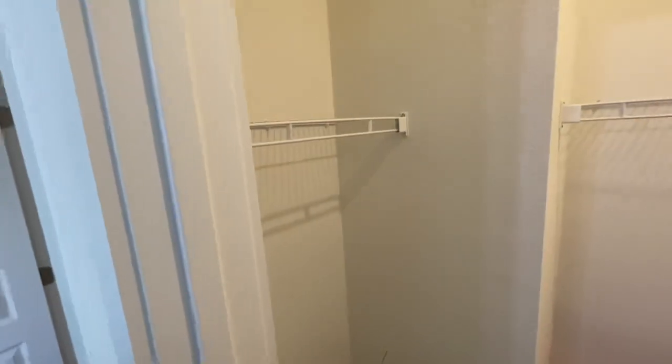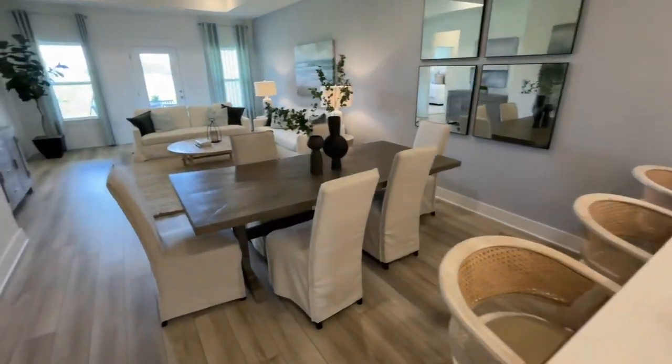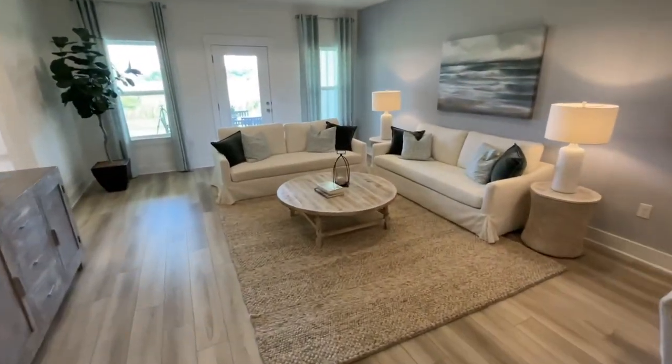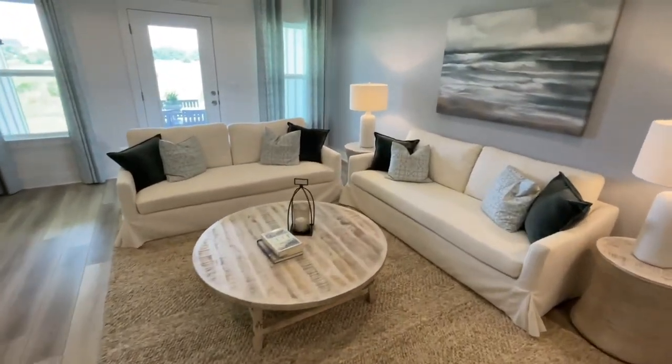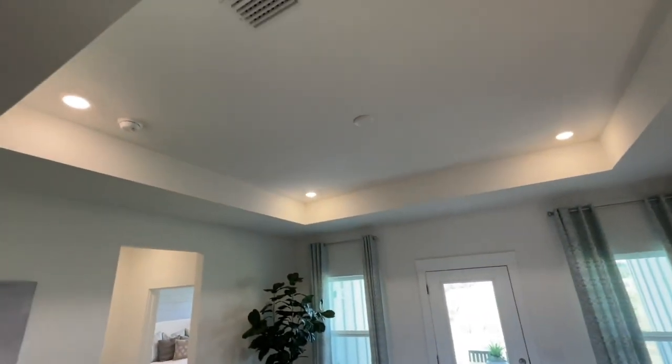And another big closet. Huge closet in here. Going back out into the kitchen. Got a dining room area there, really big. And you've got a living room, dining room combination. It's got those tray ceilings.